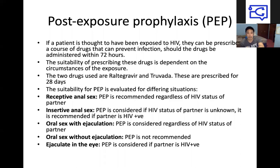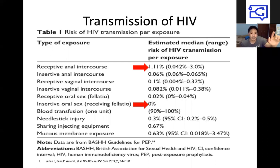So this is where it comes from. If you've had receptive anal intercourse, you have the highest risk amongst all these different sexual acts. If you've had insertive oral sex without any ejaculation, there's a study that says the chance of getting HIV is zero. So that's why you don't actually need PEP. You just need to know the extremes, and then you can guess what goes in the middle. Okay.